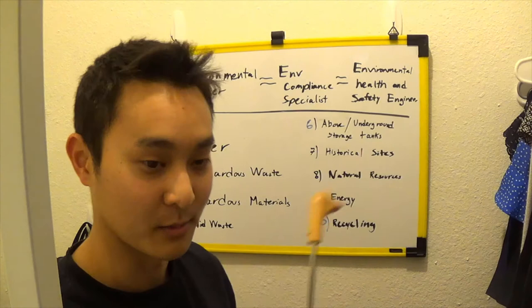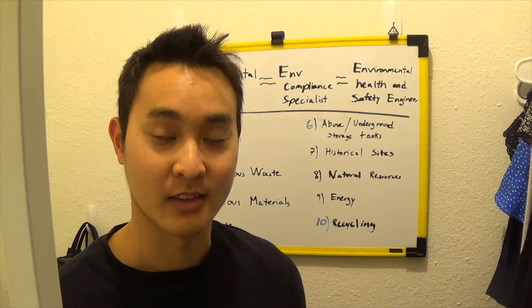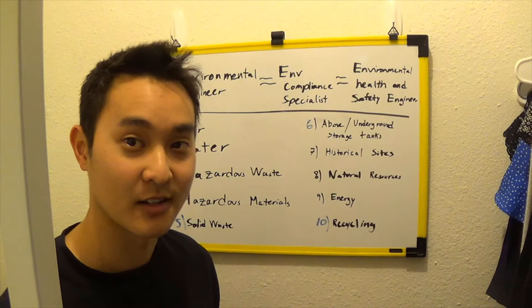I hope that concept wasn't too confusing for you to grasp. So let's go back to these environmental programs I have on the board. I have a list of 10 environmental programs here, but I don't manage all of them. This is split up between all of my coworkers. So the ones in blue are the ones that I currently operate and manage.